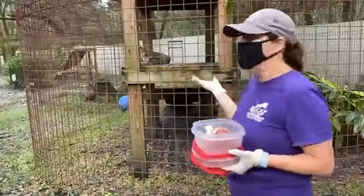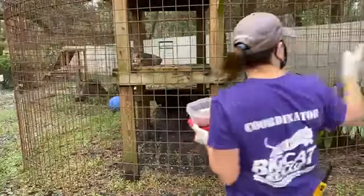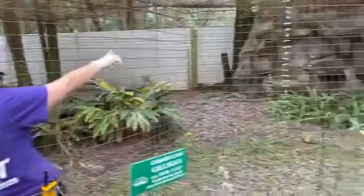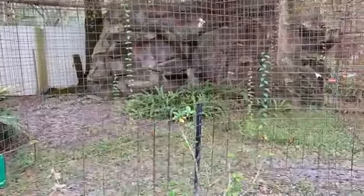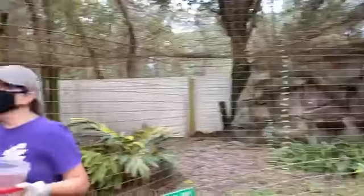Canada lynx or Canadian lynx. They like cold weather. They come from a colder climate. So inside that area there where it looks like a big rock, we have a commercial cooler where it's nice and cool for them and they have air conditioner. So they're one of the lucky guys.